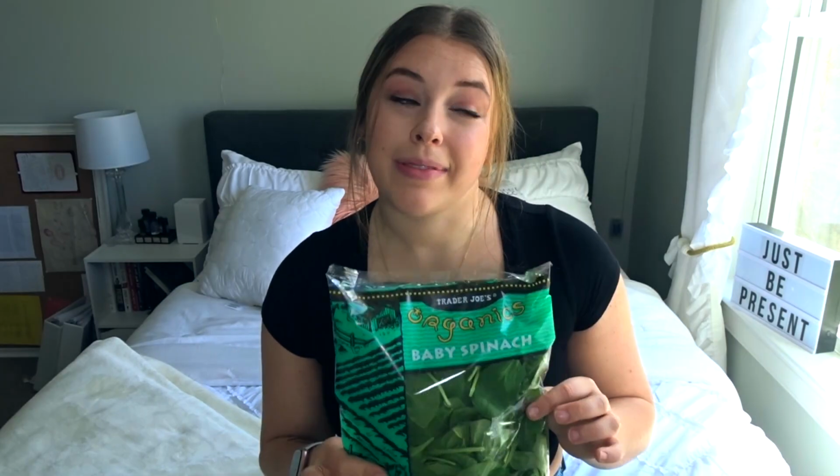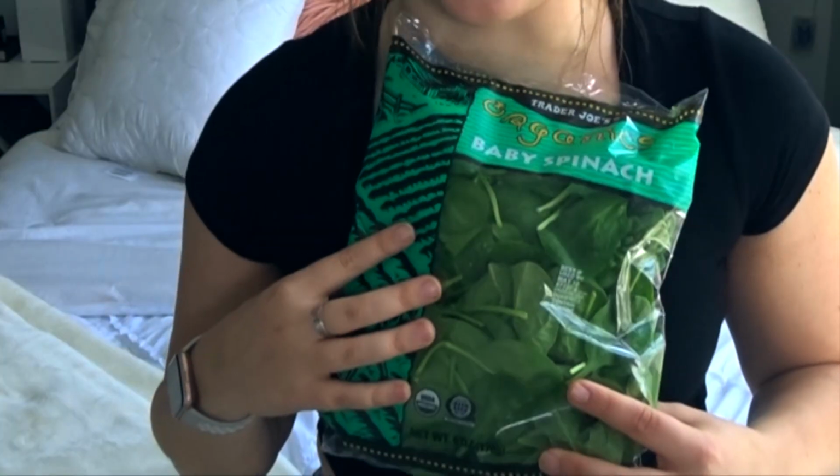Also bought a bag of baby spinach, and honestly I was going really back and forth on buying spinach or not because I don't know about you guys, but I never ever finish a bag of spinach. I do use spinach a lot when I make omelets and smoothies and stuff like that, so I did still buy it. I usually don't take full advantage of my spinach. I usually waste her. It makes me very sad to say, but I'm determined to not waste the spinach.